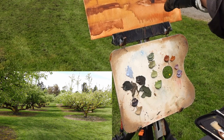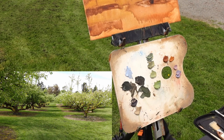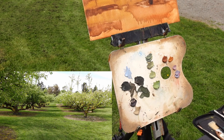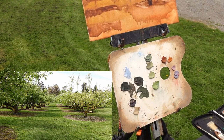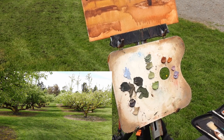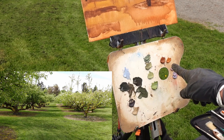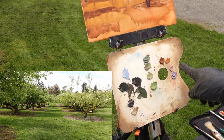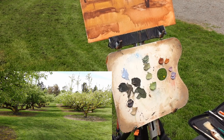The center of interest tree, the leaves are really orange, kind of a bright, glowing, spring-like yellow. So I've got this green mixed up that has a lot of cad yellow in it. Then I've got a little bit of rich red color for the moss on this foreground main tree. I want to paint that first, and then I'll go over the top of that with some of the leaves.